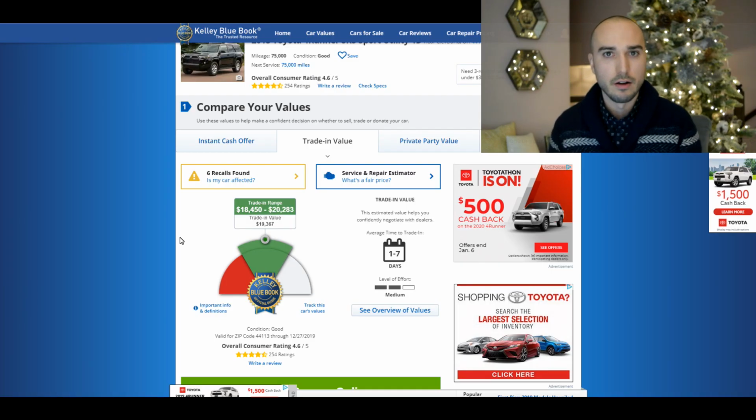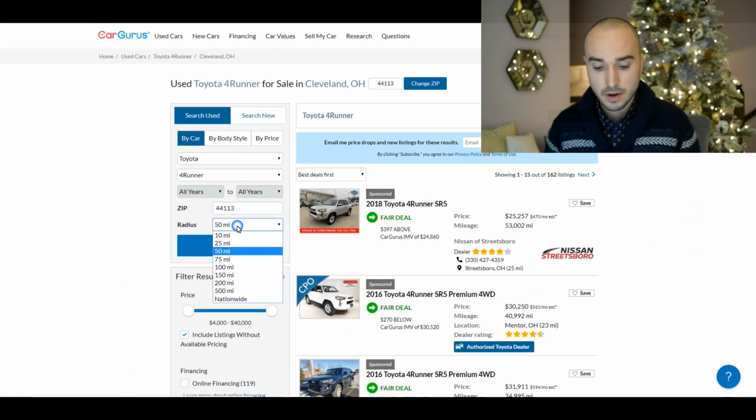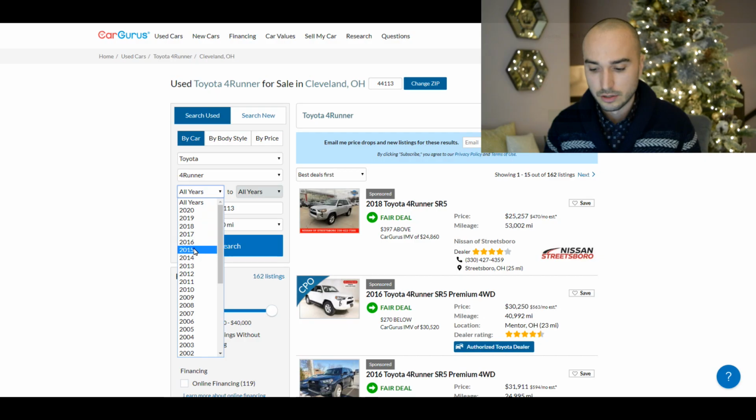Now, a point of reference that you can look to check your bottom end is to go to a website like cargurus.com and look for the same vehicle and see what's being listed in your area. I generally like to expand my search radius to 500 miles. Typically, when you're talking about buying cars, what people are willing to travel is a day's drive. That's a really long day's drive, but it just gives you a sense of what's in the area.